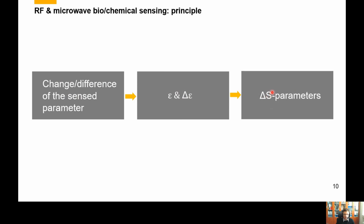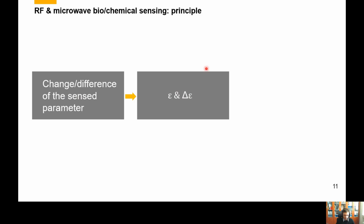We can also simplify this by just measuring the resonant frequency in case of resonant sensors, or we can look at different parameters. But in general, it's the S parameters which we measure in the complex measurement. What I would like to focus on today is how we can understand what's happening in biological samples from a molecular perspective, and how this brings about the absolute values and also relative changes in dielectric spectra, or complex permittivity spectra, of these systems to be probed.